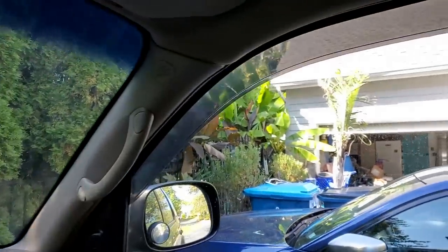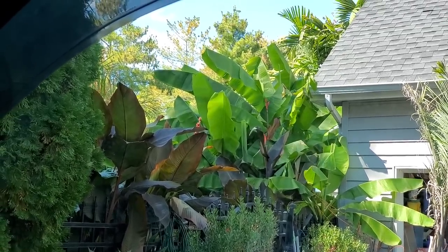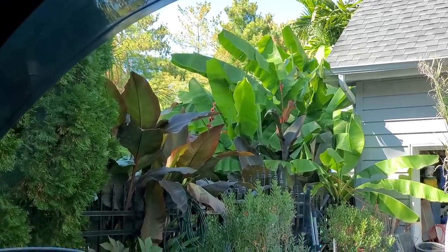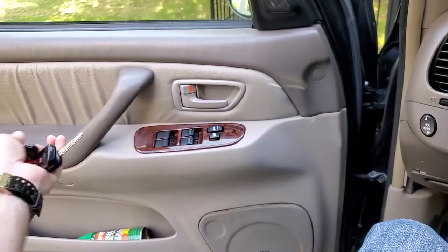Good to be home. I love when I come home, or when I'm in the driveway, and I get to see those beautiful, great big, bold leaves all hanging out together in the different colors. It's such a beautiful little tropical rainbow. A rainbow that consists of two colors. It's just red and green.